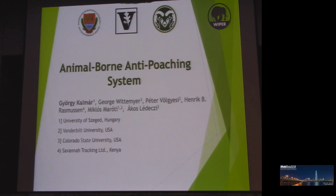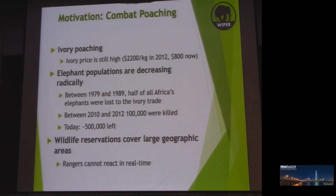I would like to present an anti-poaching system for elephants, and the novelty is that it's animal-borne, so this is a wearable device. Unfortunately, our motivation is really sad, and this is ivory poaching, which is the illegal killing of elephants just for their tusks.